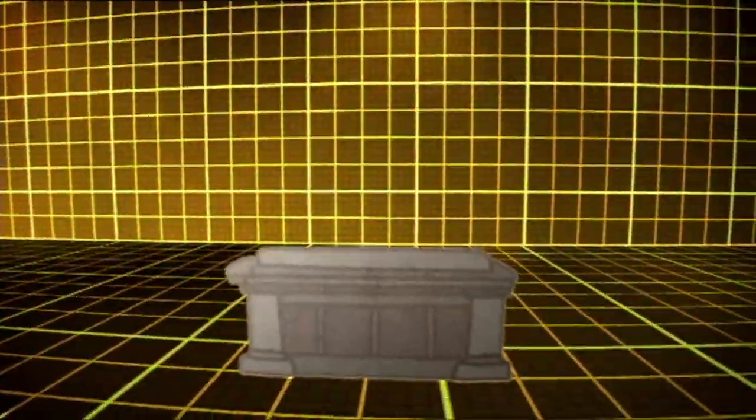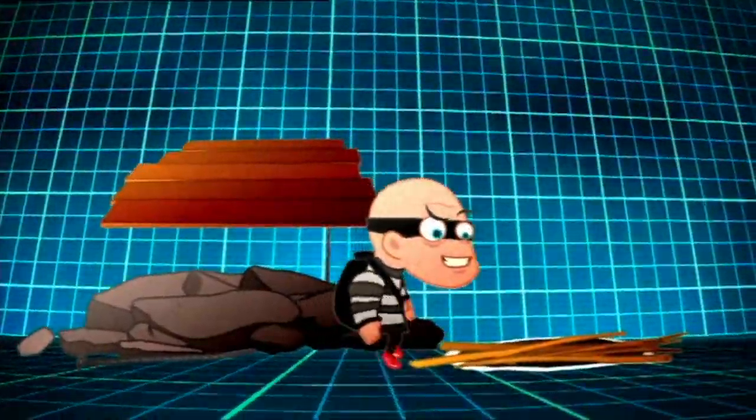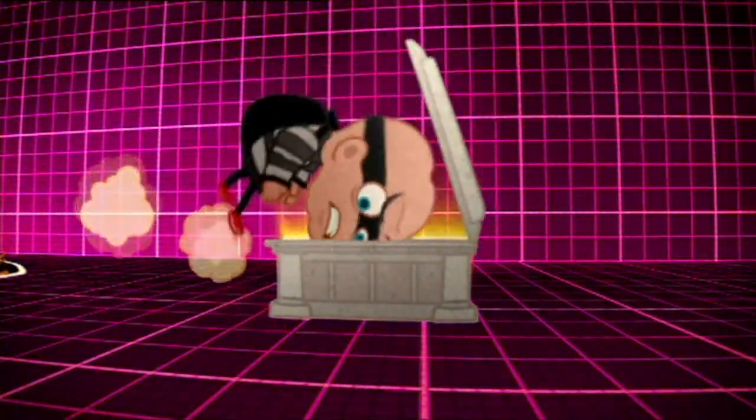Ancient Egyptian tombs were equipped with burglar alarms. Traps included falling rocks, hidden holes and poisonous powders. But tomb robbers still tried to steal gold buried in the graves.